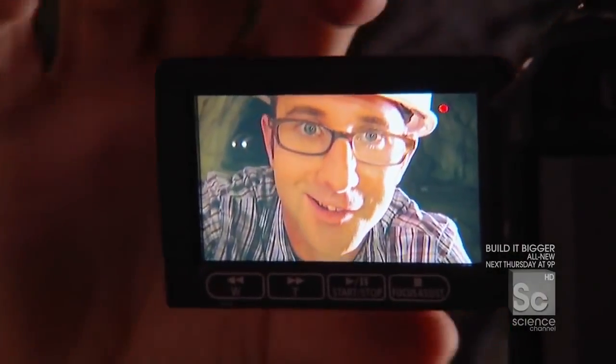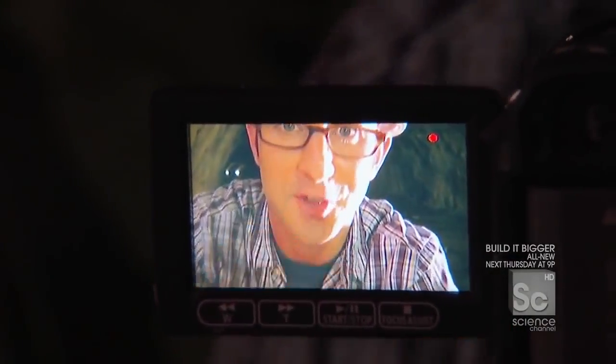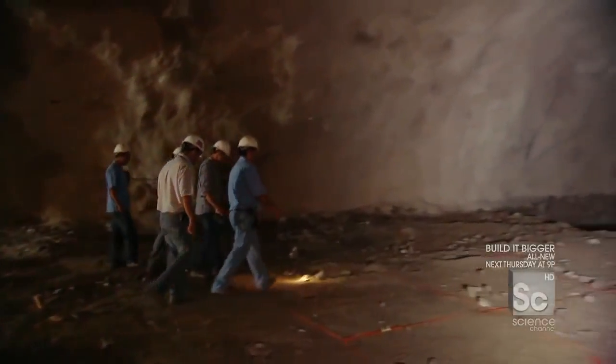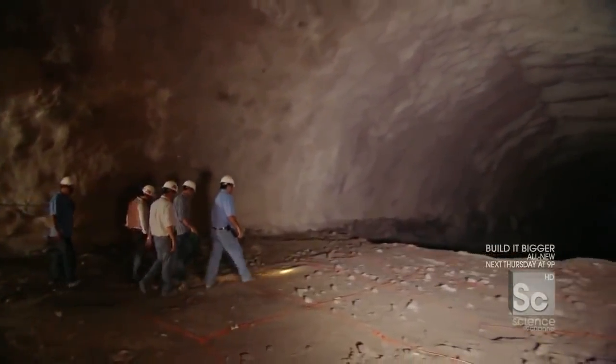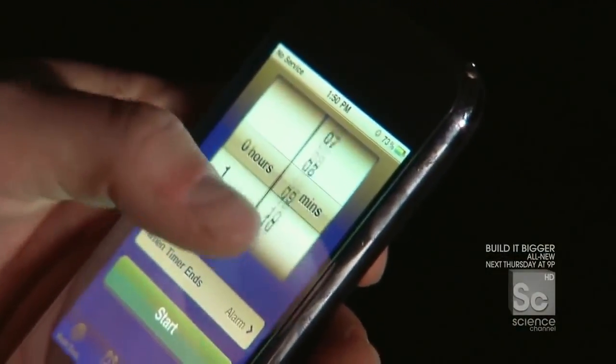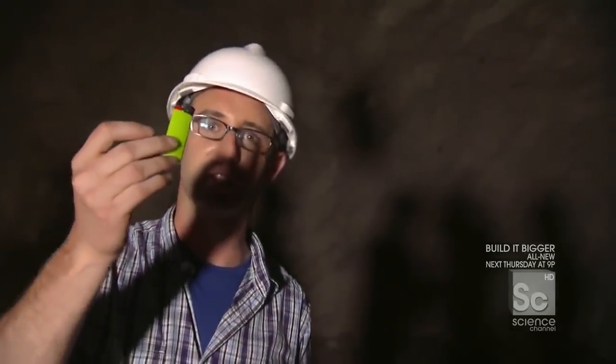All right, looking good. All right, you are set. All right, be careful where we step. Okay, that's a bomb. That's another bomb. Okay, so in my hand I have a stopwatch with 7 minutes set for the blast time. In my right hand, I have a lighter. Both are required to safely detonate a tunnel. So, okay, here we go.